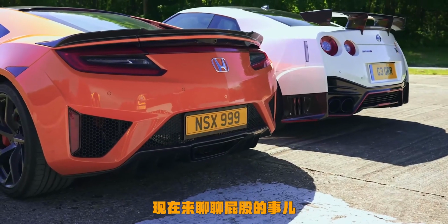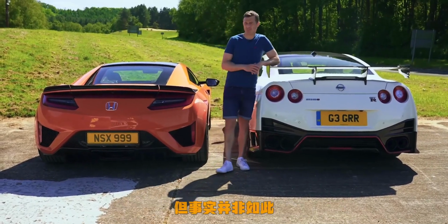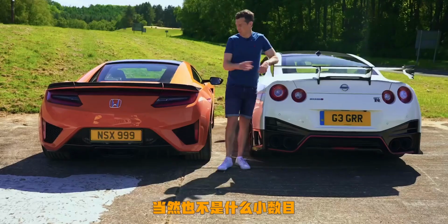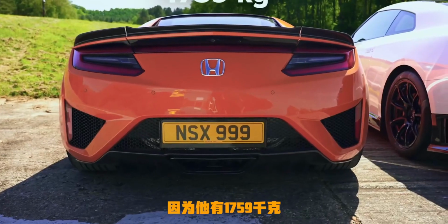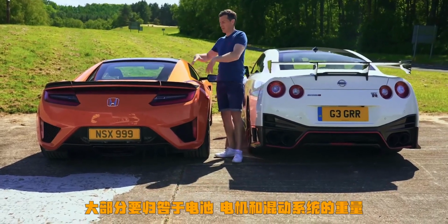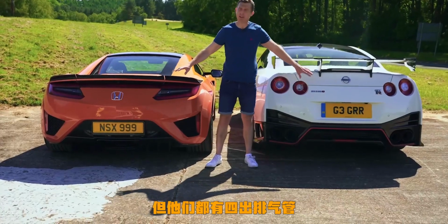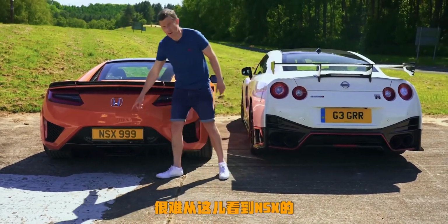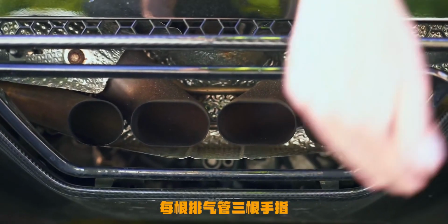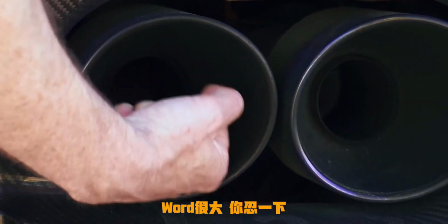Comparing both these cars' rears, you would think that the Nismo was way heavier than the NSX. It's not though. This weighs in at 1,703 kilos, which means it's no lightweight, but it's still lighter than this because this is 1,759 kilos. It's because of all the batteries and motors and hybrid tech on it, you see, adds weight. Interestingly though, while they look very different, they both have quad tailpipes. Hard to spot them here on the NSX, but yes, they're down here and you can put 3 fingers in each pipe. Whereas with the GTR Nismo, it'll take a whole fist. Look, you can fist it.